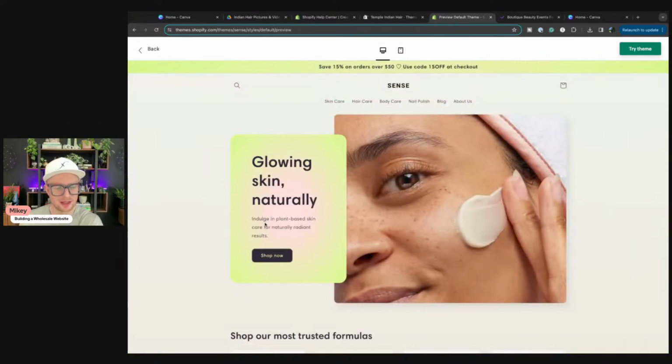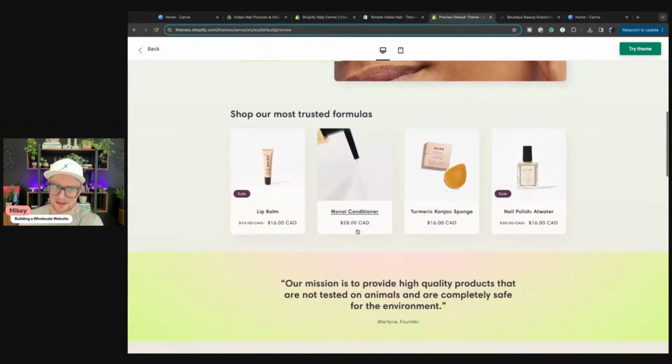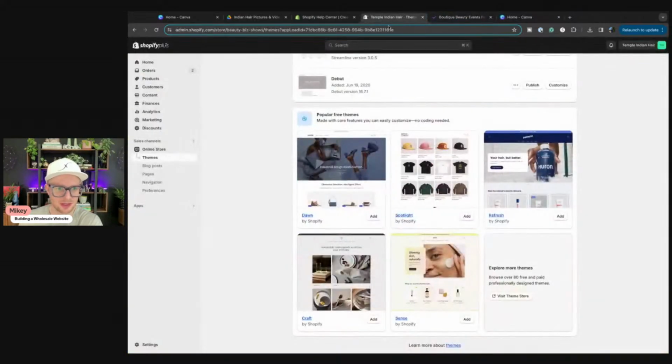Should I build it on this? I've never used this theme. I don't know how. It could be risky here. I've never used that theme. Let's just go with Dawn.